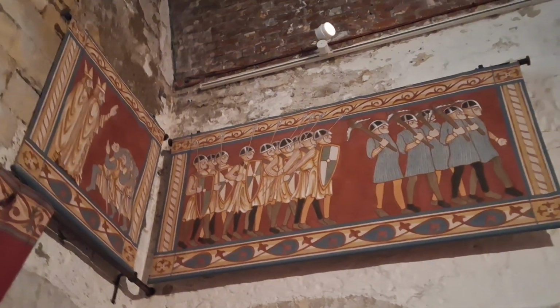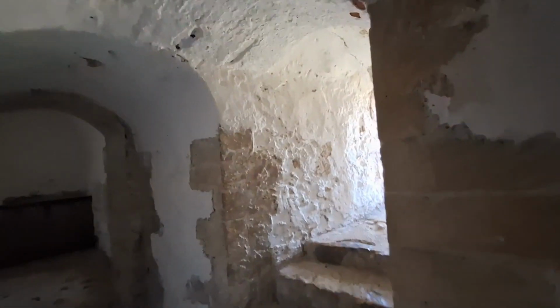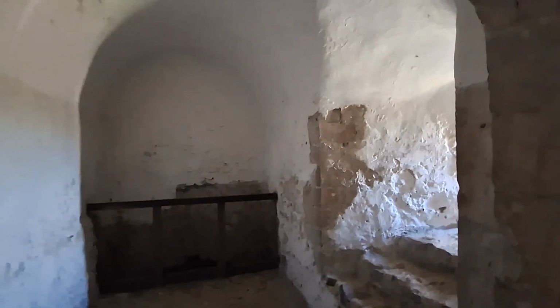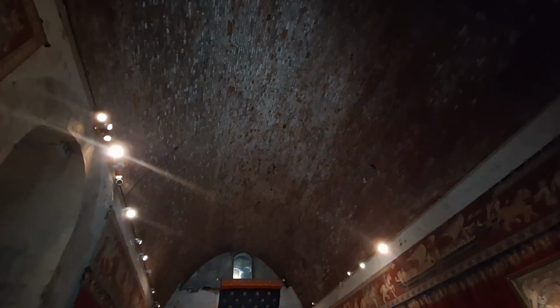And suddenly we are under invasion. A ton of people have just descended. So I'm gonna hide. Another one of those slit windows, and not much else here. What I find interesting here is that there's no beautiful decorative woodwork on the ceiling. It's just the bricks.